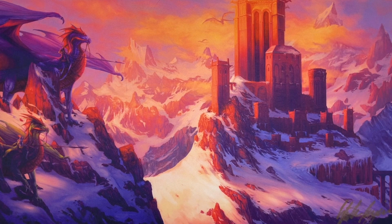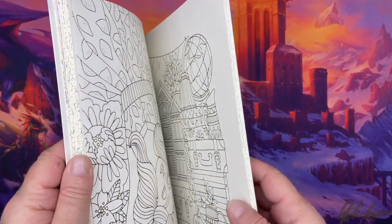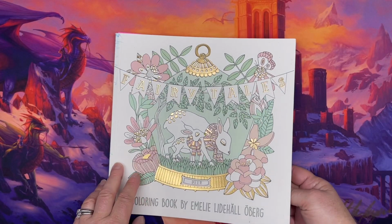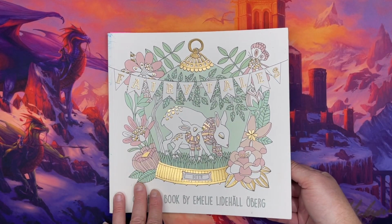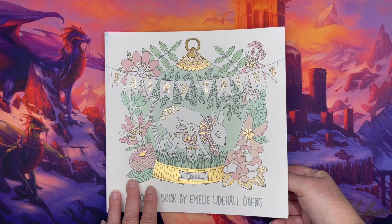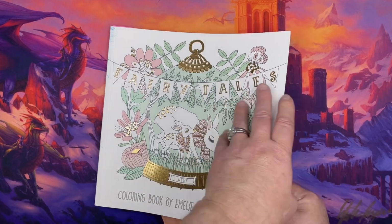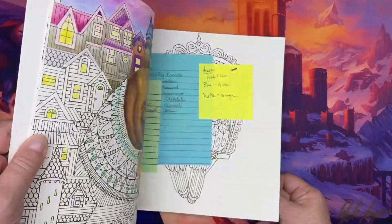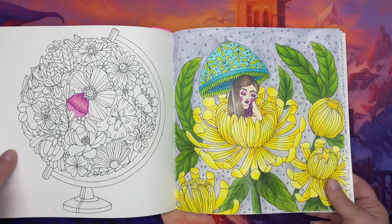Next, let's see, what are we doing next? This one I just posted recently. I'm in a Fairy Tales coloring book group, but it's going to be no longer Fairy Tales. It's going to be the new one when it comes out, although some people already have their book. But anyway, we were doing pictures out of here. I still have this WIP. I never got it finished, but I will.